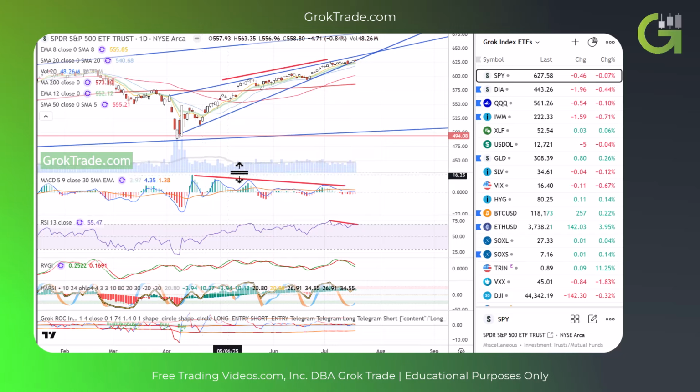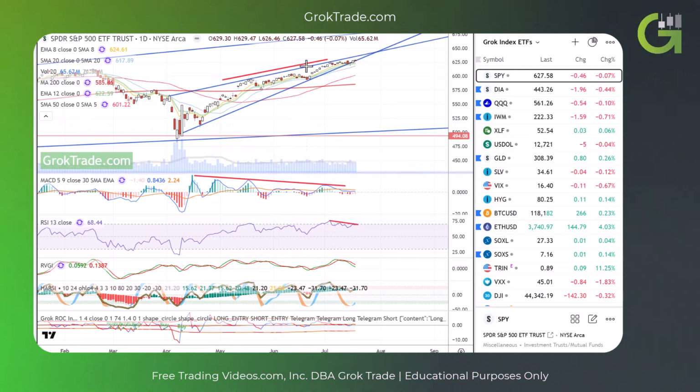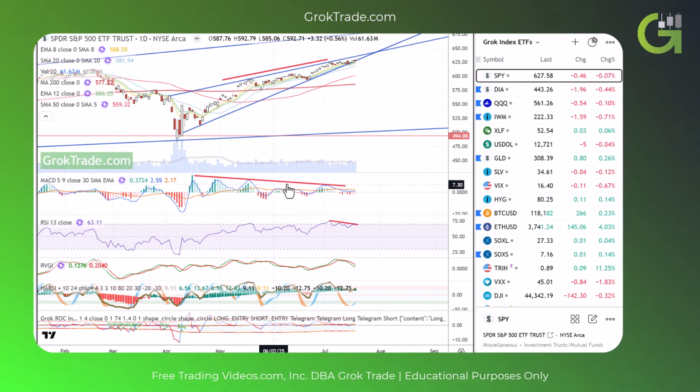MACD has lower swing highs, and I put that with a red line coming across showing it's going lower. If you look here at the price action, the same area is going higher swing highs. That is showing a bearish divergence. Whatever this is doing is what that is going to do next.